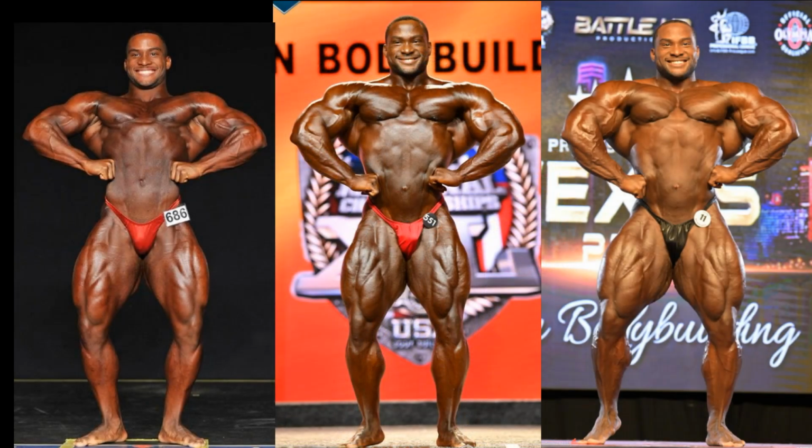Now here's the front lat spread, and we're going to put them all out on the table right here for us to look at. And you can see his midsection actually looks better now. It's about refinement. How he's holding his wheels too. His wheel size. Look at that.